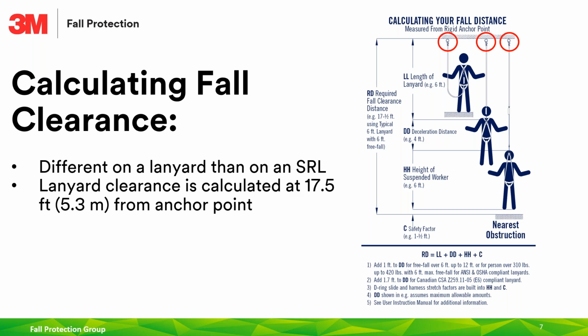Okay, so let's talk about fall clearance, because using a leading edge SRL in a horizontal fashion definitely impacts fall clearance. So this is a standard fall clearance calculation chart from our website. And this is something that is taught in just about every fall protection class.